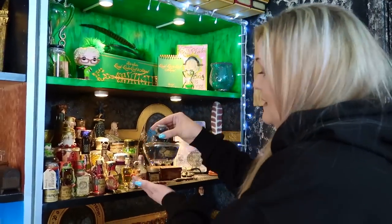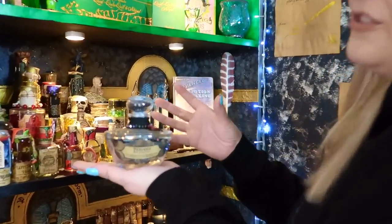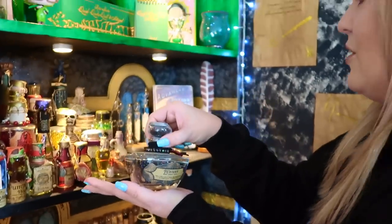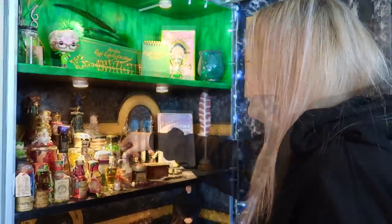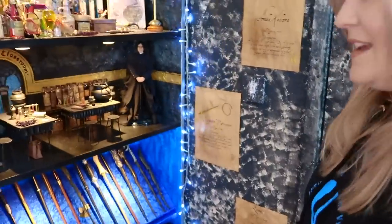This is another one of my favourites. This is Peruvian Instant Darkness Powder. This, again, was another incredible bottle released by Hagrid's Trunk Advanced Potions. And obviously, they're no longer available and they no longer exist, so I was absolutely gutted about that. I'm hoping one day they come back. So that's my potions shelf, and then we move down to my potions classroom as she steps off the stool.